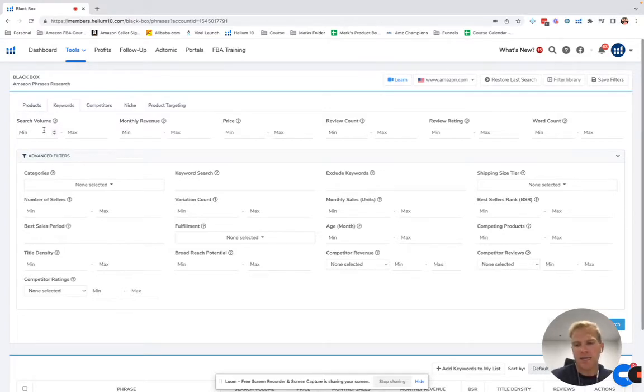Now, there's a lot of debate over this. You want to have a search volume of at least 2,000 people, in my opinion. That means that 2,000 people search for this specific keyword or keyword phrase every month. Sometimes it might be higher during the year, sometimes lower, but we want to find an average of 2,000 people searching per month. And let's just say we want to go up to 30,000 people every month.